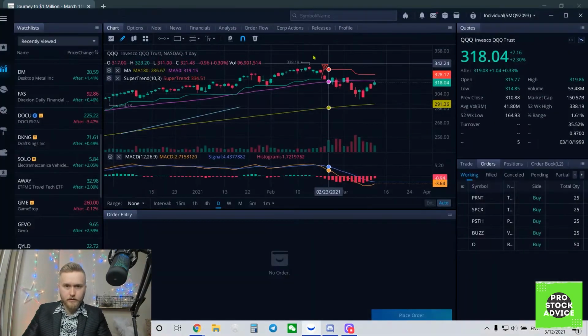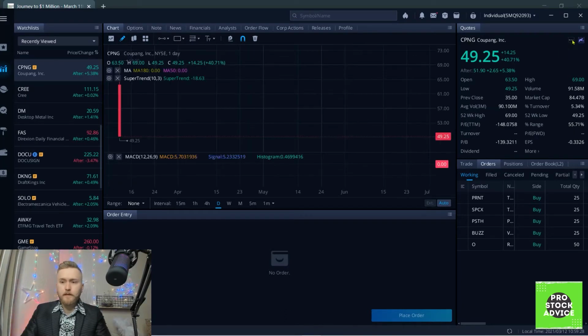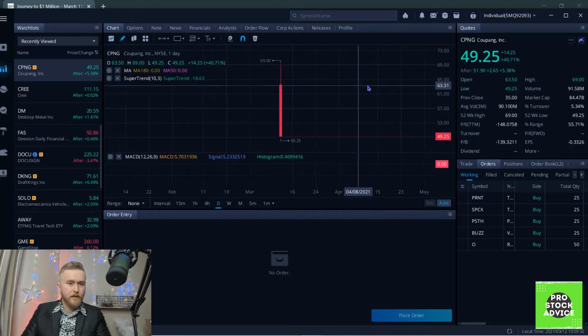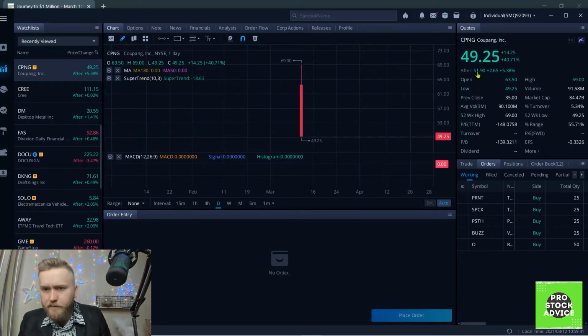Let's go ahead and look at the chart. Well, there's not much to look at since this literally just IPO'd. Let me add this to my watch list. Okay, so as you can see, it opened, the highest it got up today was 69, and it fell back down. So currently it is 49. Actually, in after hours, it's 51.90.